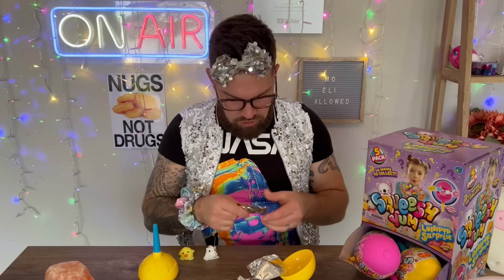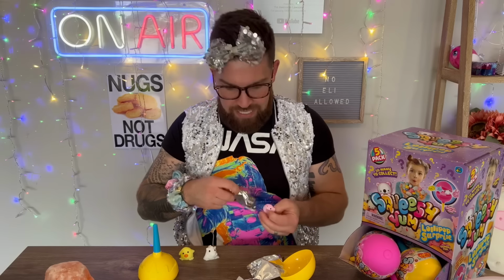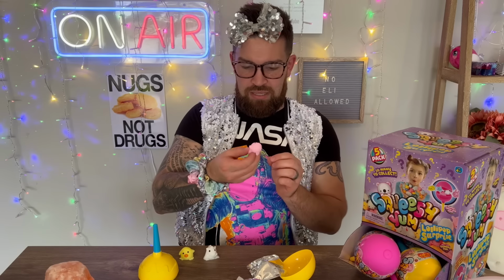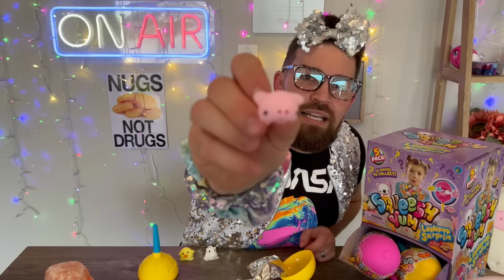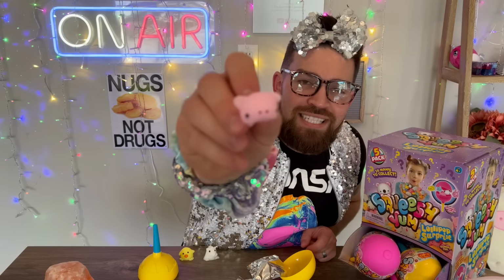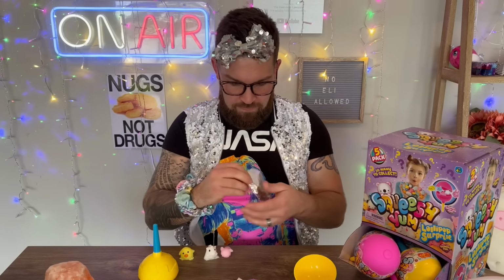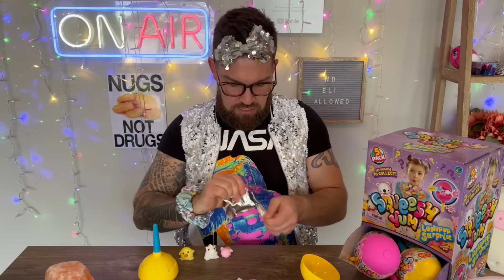This is like a little unicorn thing. Like a little white unicorn. Super, super cute. Very cute, actually. I can't believe there's 5 surprise bags in here. This is just crazy. Oh, it's like a little pig bunny thing. It's like a house slipper. But it's not. It's a squishy. These are super, super cute. These are busting.